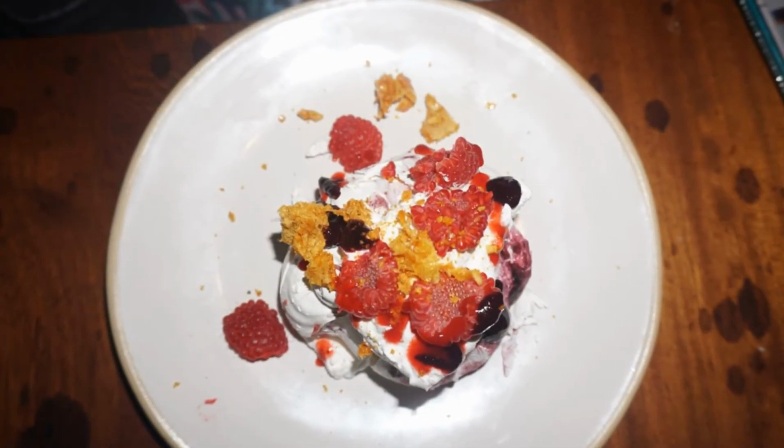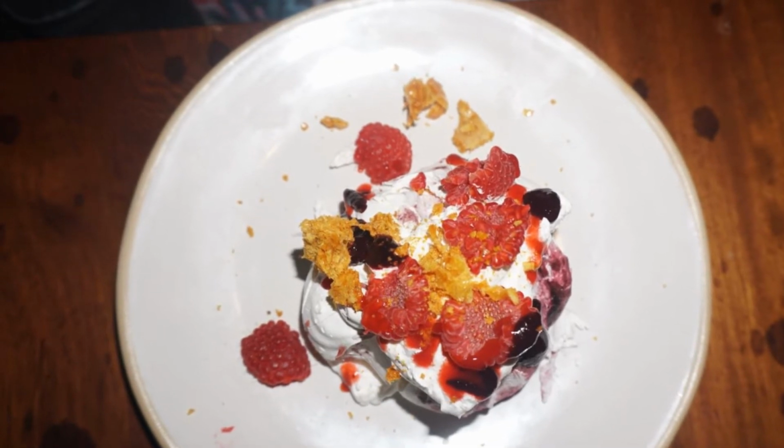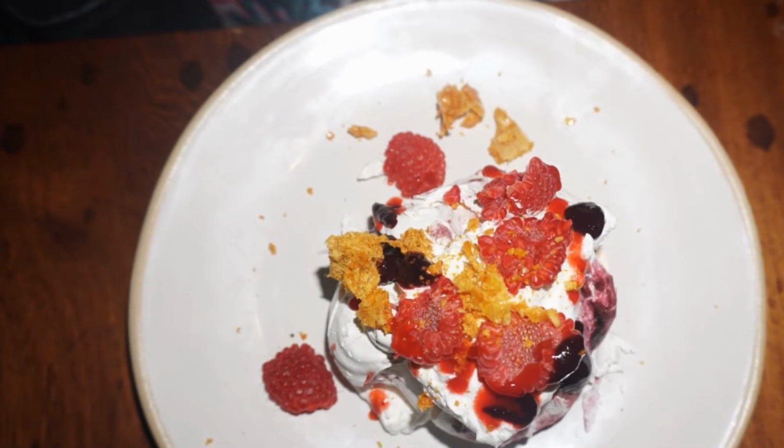So my favorite was pavlova. It was a meringue with cream and raspberries and honeycomb on it. That's so good. I've never had pavlova, and I was like, wow. I had never heard of it, but apparently it's a traditional Italian dish, and you had it, of course, at Jamie's Italian. I didn't try it, but it looked really good.